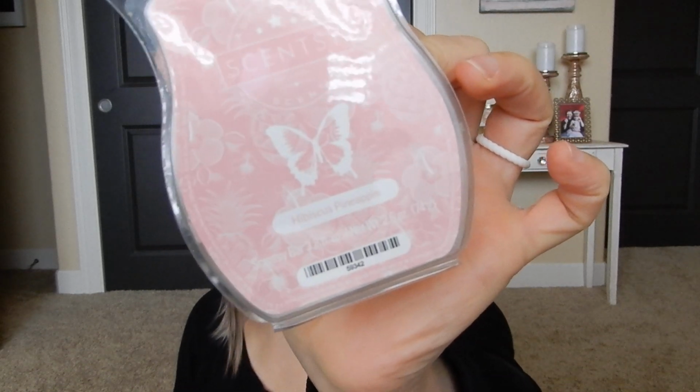Strawberry Rose, very nice. Would not repurchase though, but I'm glad I tried it. Not a regret. Hibiscus Pineapple, would repurchase. A beautiful summery floral.